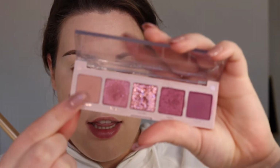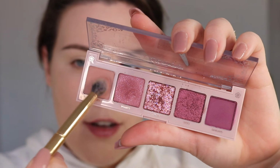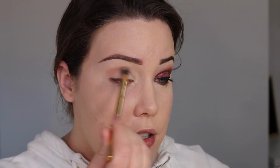I'm going to start with the shade Passion in the Amore palette. I just want to show you how soft these are. They do have quite a bit of powderiness and fallout in the pan. I just think that's an indicator of how soft they are. I don't think it's a bad thing. So I'm just taking this on a fluffy brush and applying it into the crease. Look at that pigment.